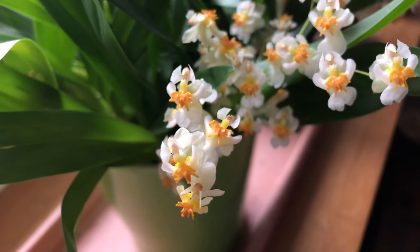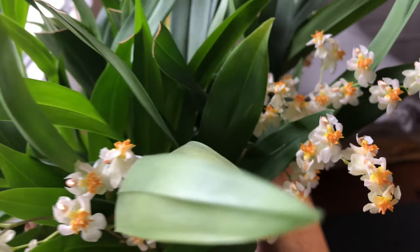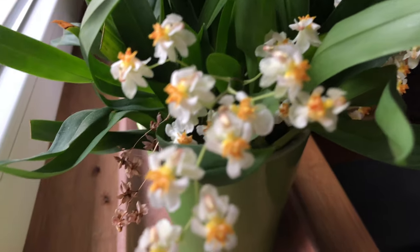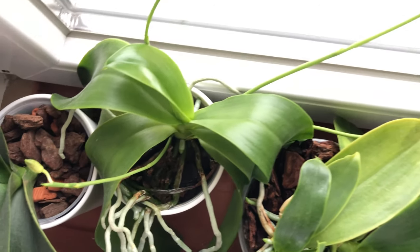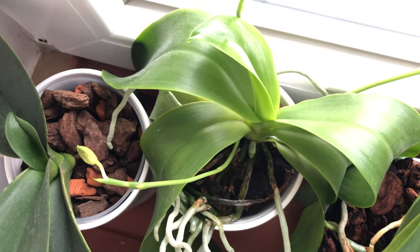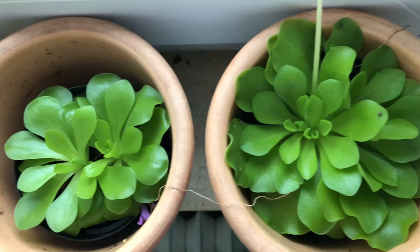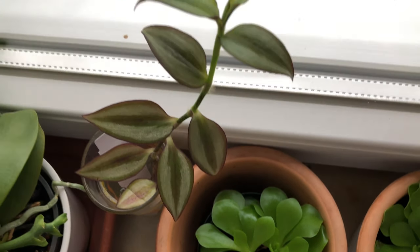And the same goes for my community pot of tiny twinkles. The red variety was earlier this year and has already stopped blooming, but now the light yellow one is in bloom. A few buds are forming on the new spikes of my Phal ludemanniana on the northern windowsill. And right next to her, 2 pink aeschynanthus and a tradescantia cutting.